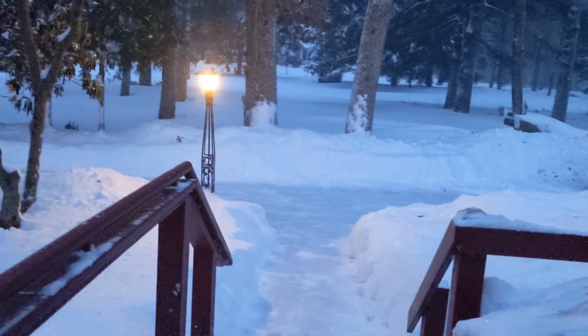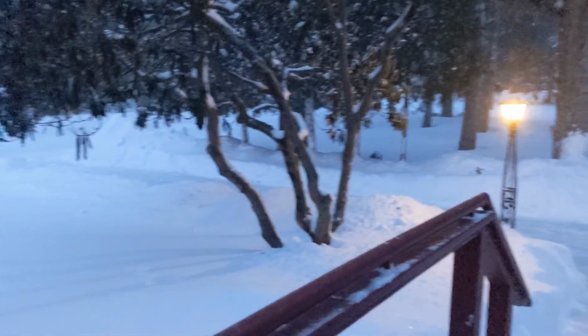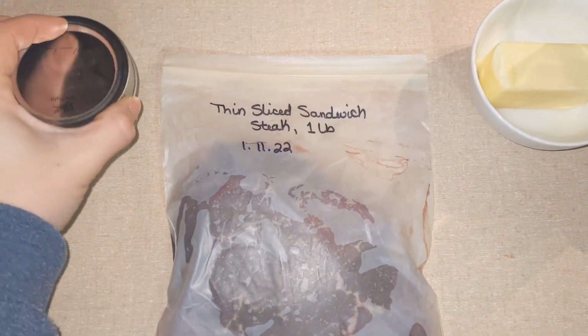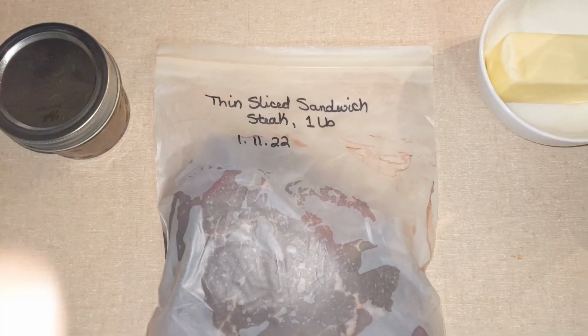So even though this was predicted to be one of the biggest storms of the century, apparently it started dying down by 7. So that second shovel was all that we needed to get it under control. I'm moving on to make dinner for the second night. This is Saturday night, the night of the blizzard.